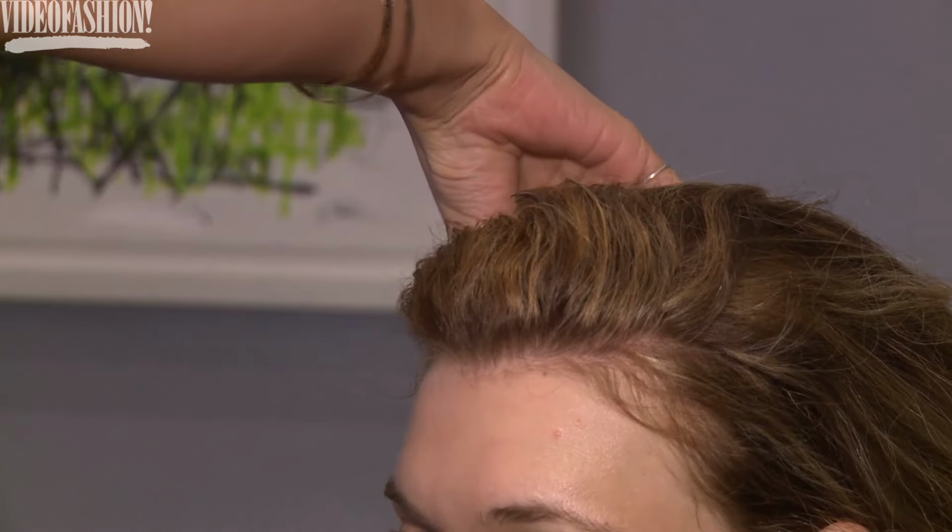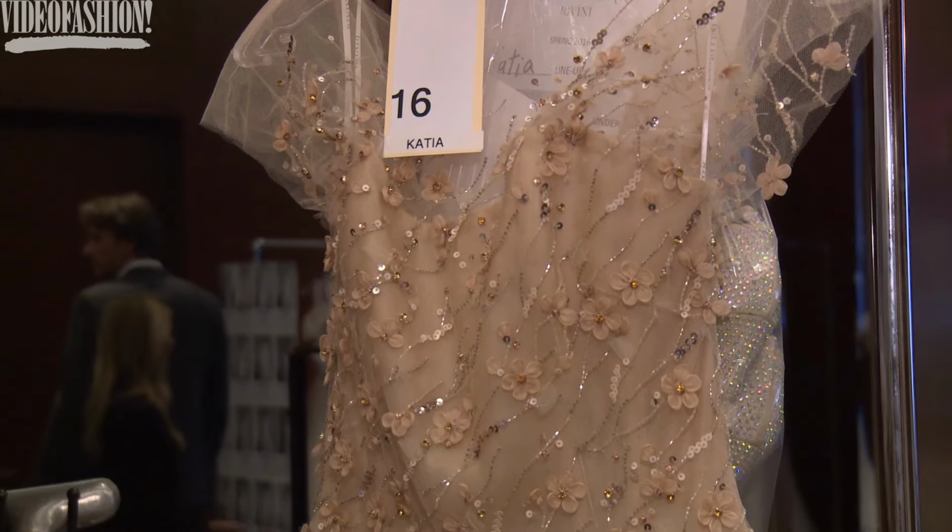Rita's looks were always very, very elegant, but there's a certain edginess to it as well, which we wanted to maintain.